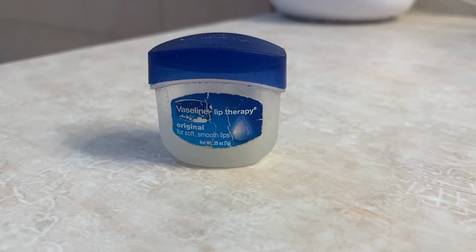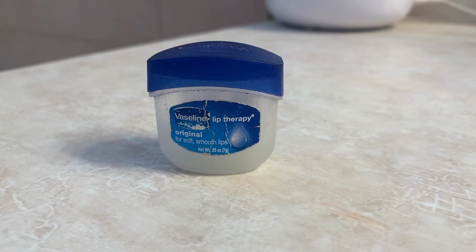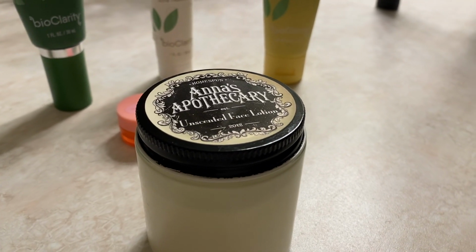I'll use some Vaseline on my lips for added hydration in the morning, since my lips aren't going to be rubbing on anything that would rub it off. And then I go in with the same moisturizer I used last night. I'm not wearing makeup pretty much at all during quarantine, so I don't really worry about putting too much of this on, but it is a pretty thick oil if that's something you need to keep in mind.